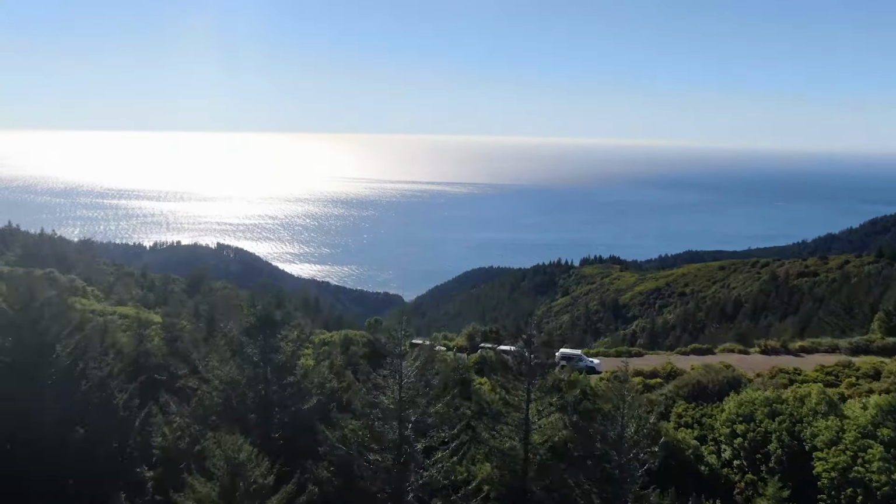Actually died down a little bit, but it is up here. We'll hike down to the lighthouse, about a mile.